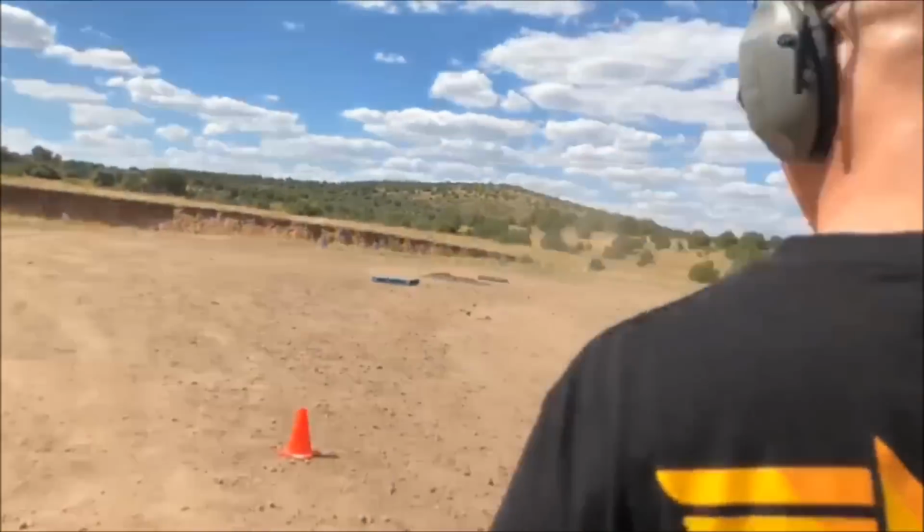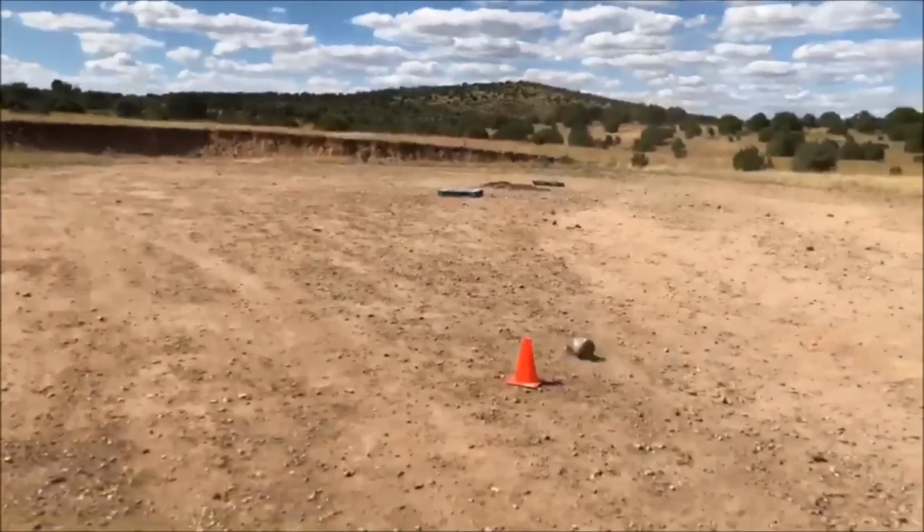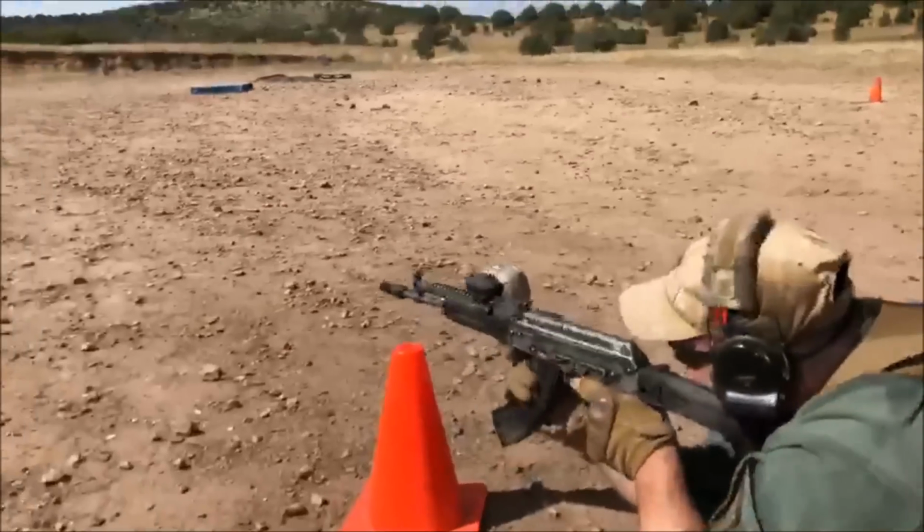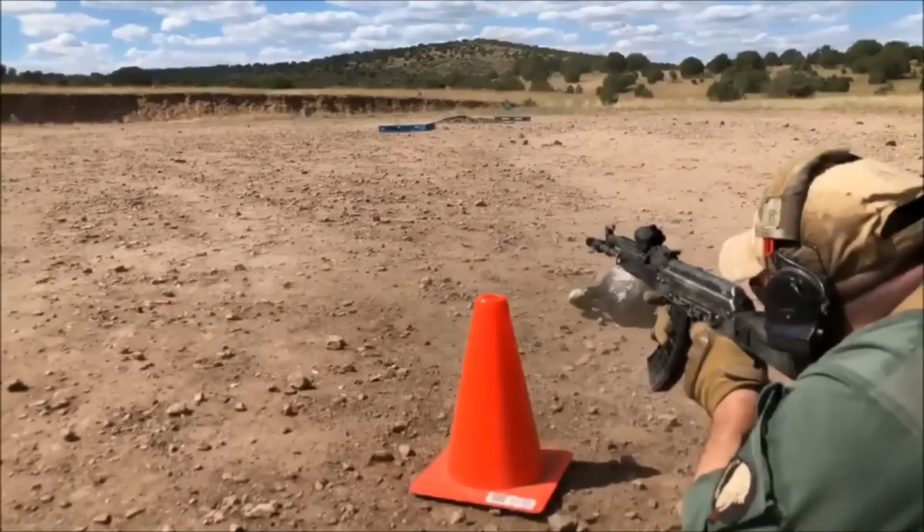Drive. I'm probably going to get valley fever one of these days, breathing in all this atomized dirt off the ranges.